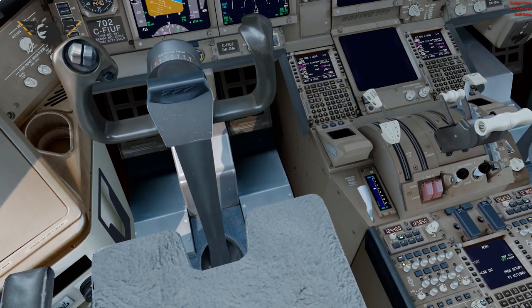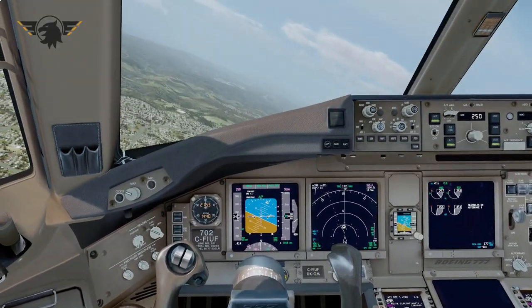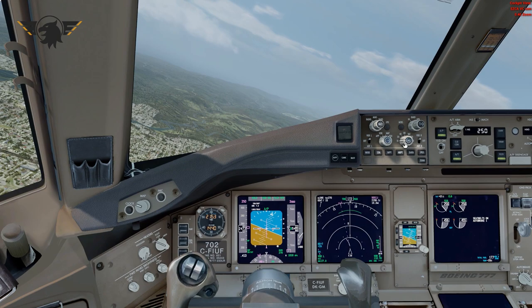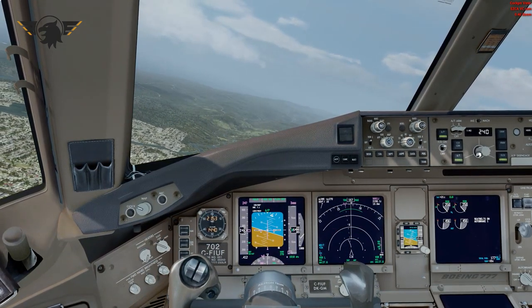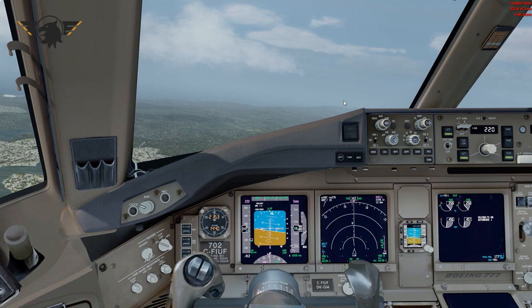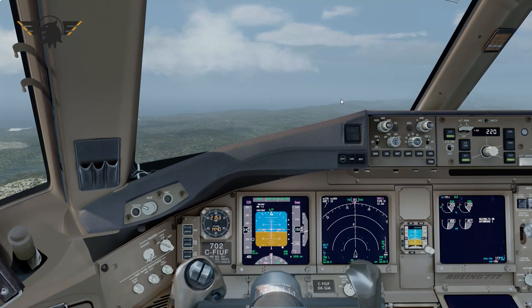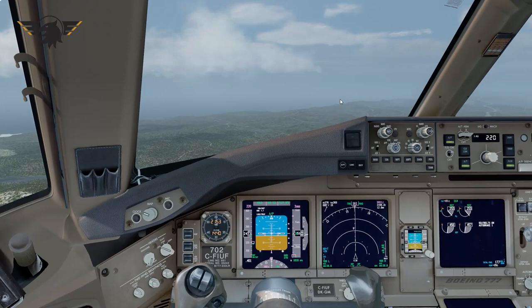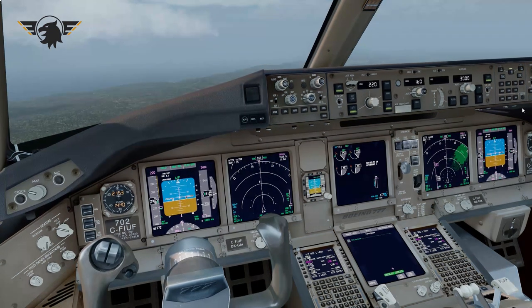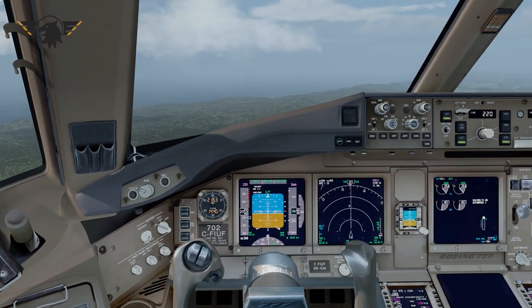Okay, 120.5 is online, so we'll pre-tune that. And let's have a look. Yeah, we'll start to slow down. 220 knots. And we'll take flap 1, and we'll do the approach checklist, which is already done, altimeter set 1018, and then next will be the landing checklist, which we're just waiting on. And flap 1 set.